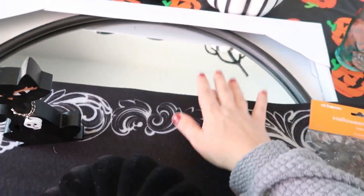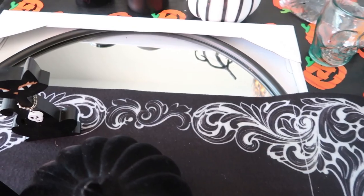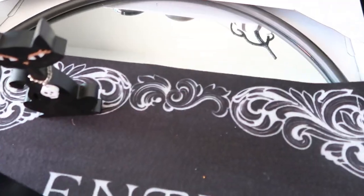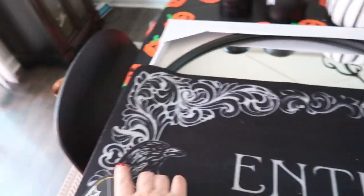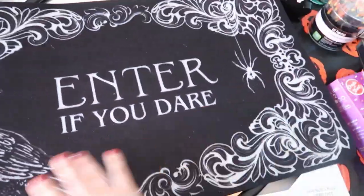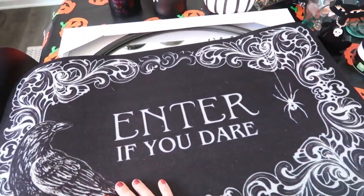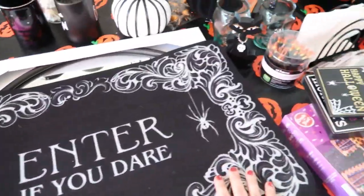And then underneath here, I actually found this really big mirror that I've been looking for, for the front door, because we have a picture there and I just didn't want to spend a lot of money. All of them have been super expensive, like at Target and stuff. So I found this one for only $40 from At Home, and it's perfect for the entryway. So I'm gonna go ahead and install this. This was only $40, which is cheaper than everywhere else I've looked. And then this was under $5, Enter If You Dare. So I'm just gonna put this by the front door. Thought that one was really cool.